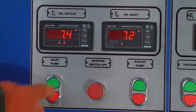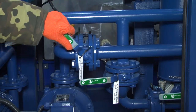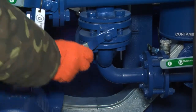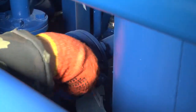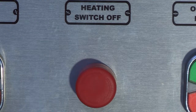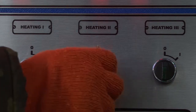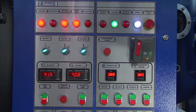Start oil pump P1. Open output pump supply adjustment valve to 75%. Open transformer heating mode valve V4 and oil output valve V7. After oil flow relay trips, turn on the oil heater, making sure the heating switch off button is unlocked. Then all heating sections may be engaged. Control the temperature, observing temperature controller readings.